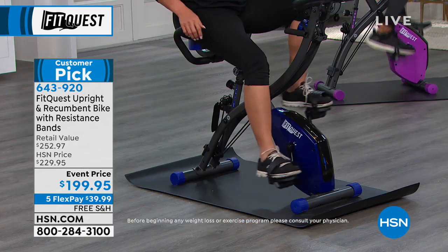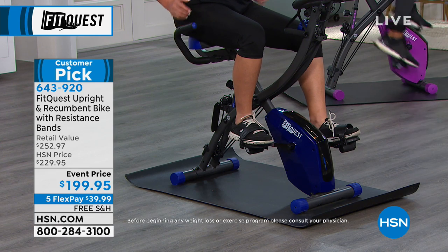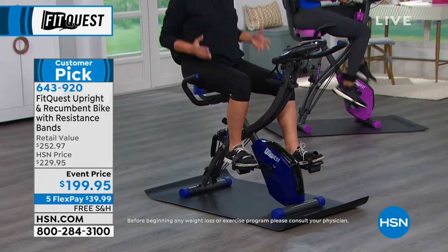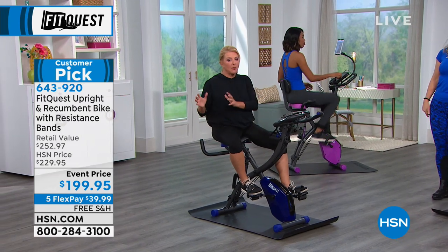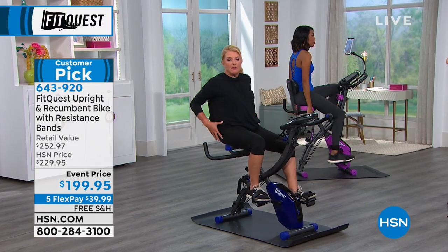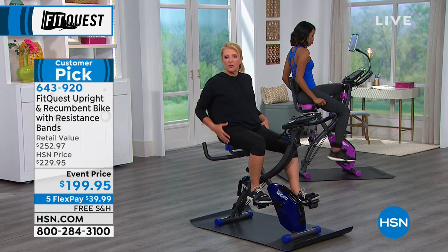Also, I love the fact that these move. I want to show you that because I think it's a great feature. If you get a recumbent and you don't fit in the recumbent, let's say you've got a little more hip action, and it's too tight, then that's a miserable experience. They've thought of it all. These go back. So let's say you are on that upper end of the scale, or maybe you're a curvy girl, and you've been frustrated, you can't fit into a seat. You can. This holds up to 300 pounds.